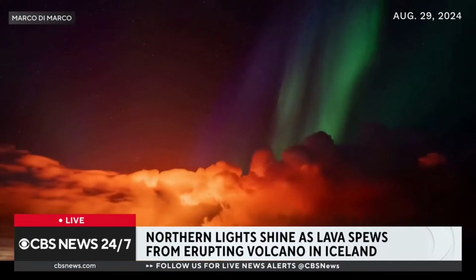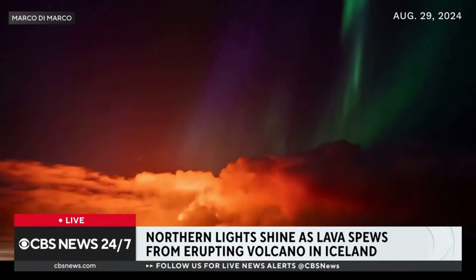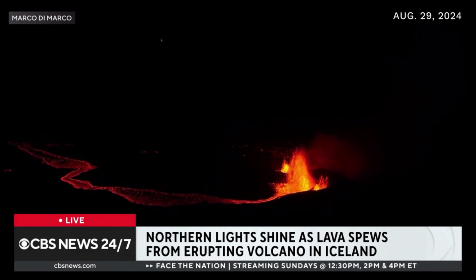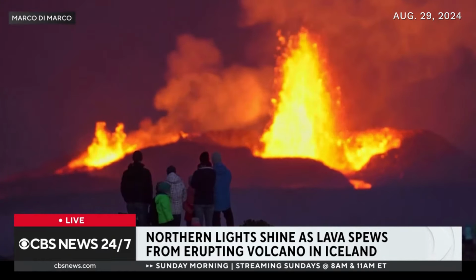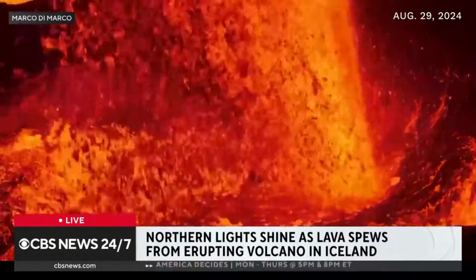Erupts, and look at that. It shows the scene in Iceland as the northern lights shine, while at the same time, lava spews from an erupting volcano. This eruption from a new fissure started last week following a series of strong earthquakes. This event is drawing visitors to pull out their phones and get video from all around the world.